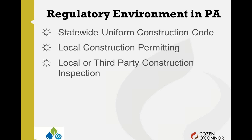While that is required at a state level, the administration is generally done at the municipal level. There are two kinds of municipalities. There are opt-in municipalities and opt-out municipalities. Opt-in municipalities enforce the UCC through their municipal code officials or third-party inspectors, and opt-out municipalities, the UCC requirements are fulfilled by the Department of Labor and Industry at the state level. So that's the background, and this creates a sort of complicated legal structure because there are the state-wide requirements, and then there are the municipal-specific requirements that are related to either the administration of the UCC or its enforcement.